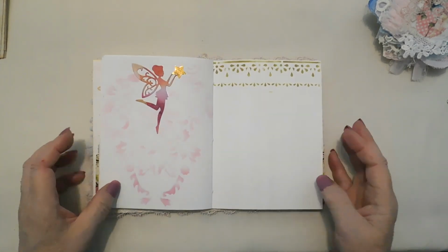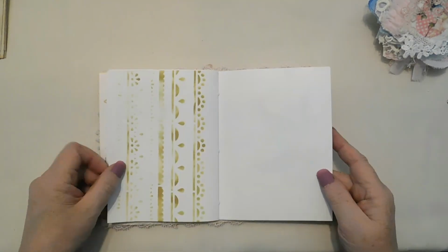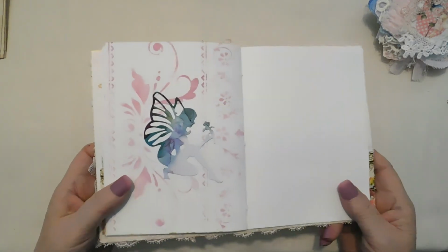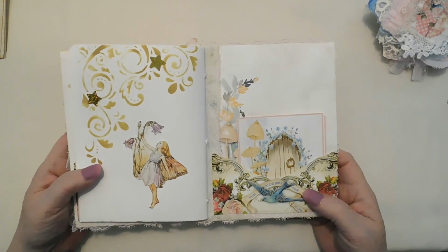Okay, it's just perfect, really. And then another fairy holding a star. More stenciling. Stencil. So this book is really for you. This journal is for you to really decorate and add pockets to as you want. I just did the front and the back.